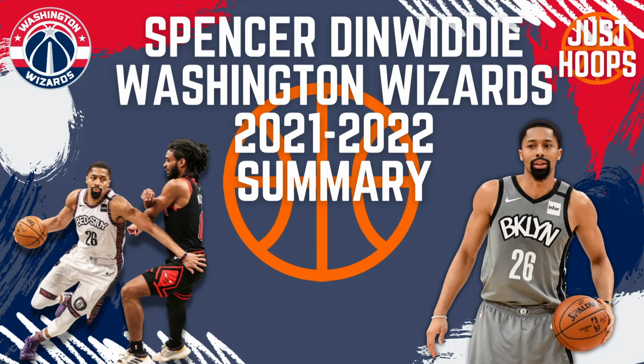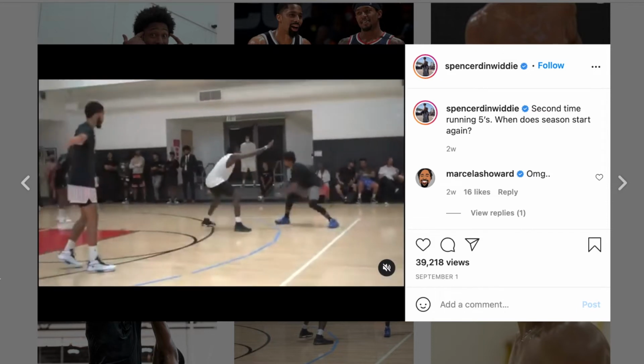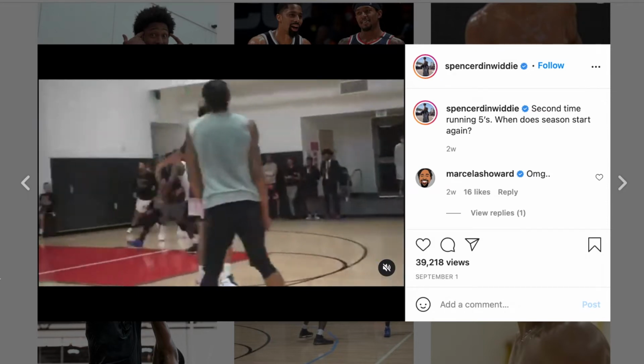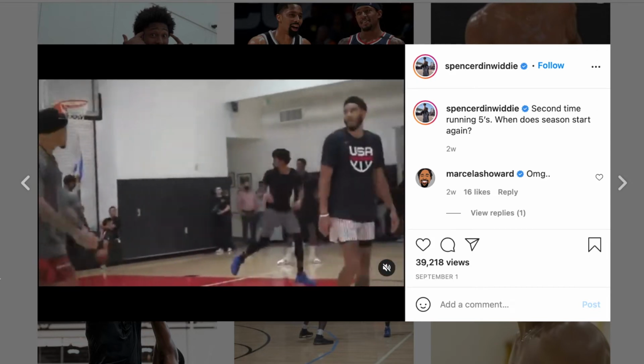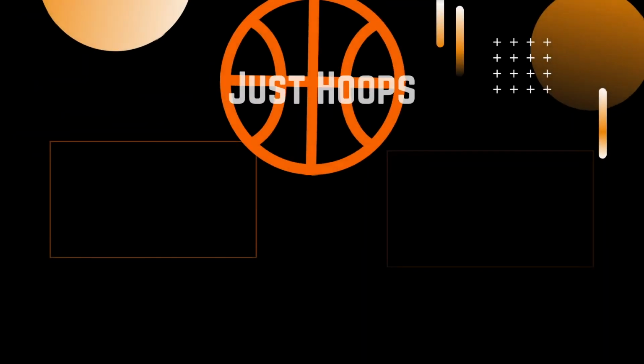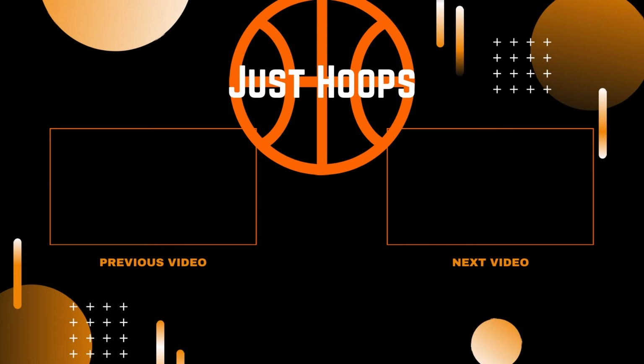Defensively, his physical tools, along with bringing high energy and effort, can instantly make the Wizards a higher level and better defensive team than they were last year. And in this last clip, I just wanted to put this up showing that he's working his tail off to come back after the injuries. He gets this dunk in a pickup game in the offseason, and he just deserves to have a good year this year after all that he's gone through.